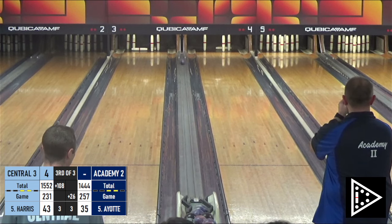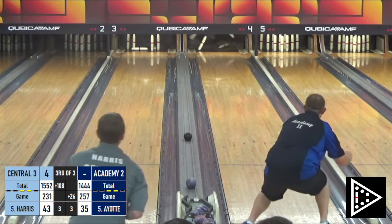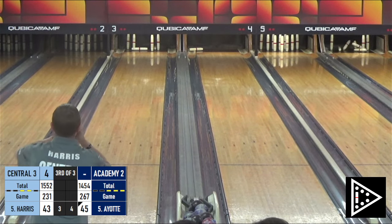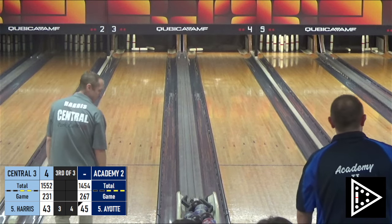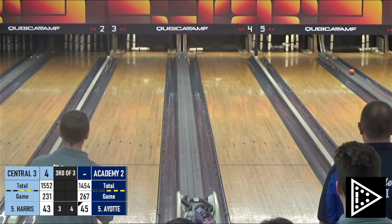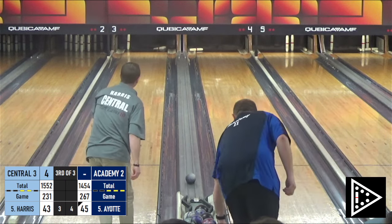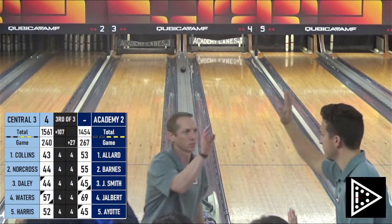3-4-6, what a conversion this would be. Can the bowler of the year find a way? Yes, he can! You just have the feeling that big bowlers can pull out big moments at big times. Harris, 3-6. Ayotte is just as capable of converting a big split. And that's nine. 52. Let's check the scores on this.